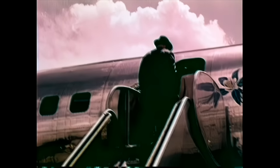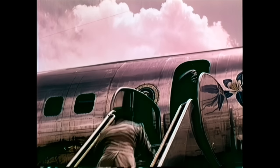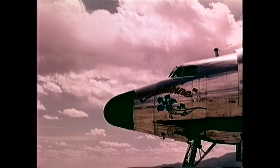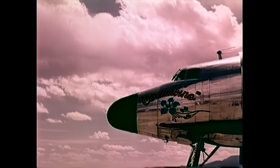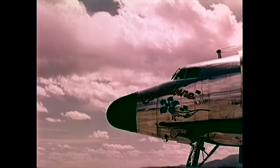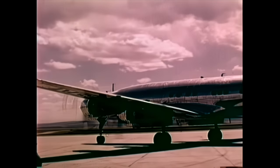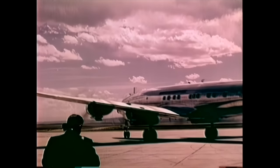The return of the Constellation to Air Force service was followed by interest from the Navy, and a new military role dawned for the plane. The C-121's career was to be very long and very influential, and redefined the military use of large transport aircraft.